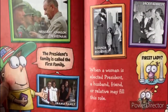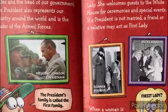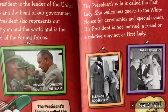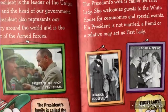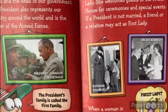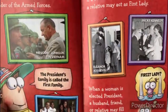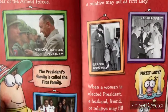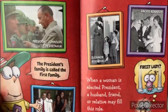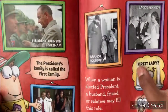The President's wife is called the First Lady. She welcomes guests to the White House for ceremonies and special events. If a president is not married, a friend or a relative may act as First Lady. Eleanor Roosevelt. Jackie Kennedy. When a woman is elected president, a husband, friend, or relative may fill this role.